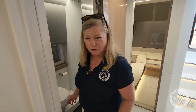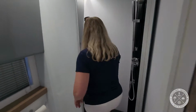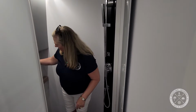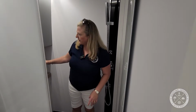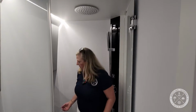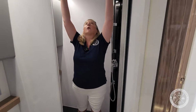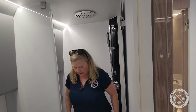So let's check out the head first. This thing is huge for a 50-foot boat. Look, this is the shower, and it's got, well, I'm not going to open it. It's got plastic covering because you've got cupboards here in your shower, and this helps protect what's inside there. Nice and tall. I mean, you could easily fit in here. Oh, yeah. I think that's a rain shower. Yeah.